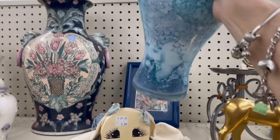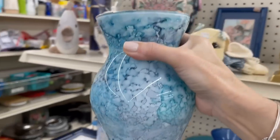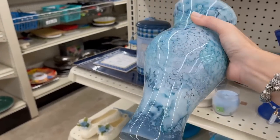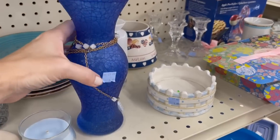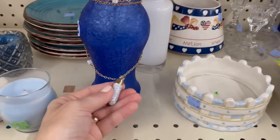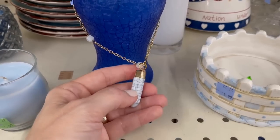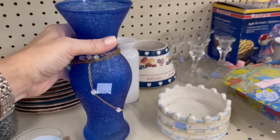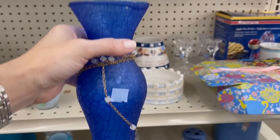And this art glass vase looks like the ocean. You could put some grocery store flowers in this and have a great look for $1.99. And this blue vase has a necklace on it. I actually got some chinoiserie in Texas that had a necklace vase, and I just love it. Adds interest. But then again, maybe this was a separate item that got mixed up.